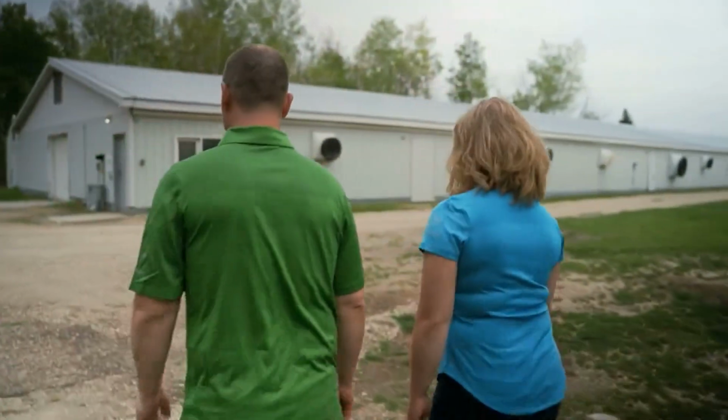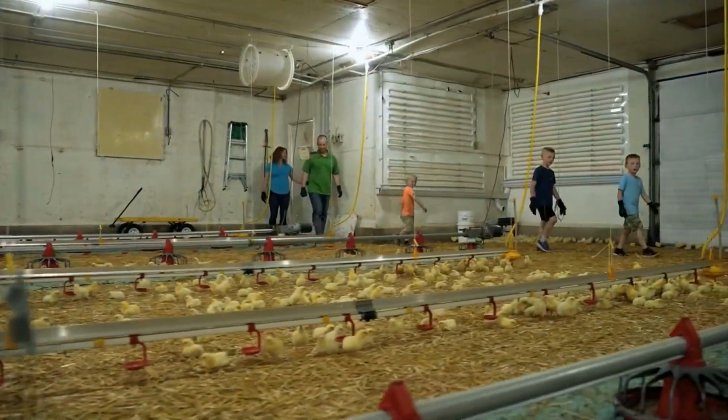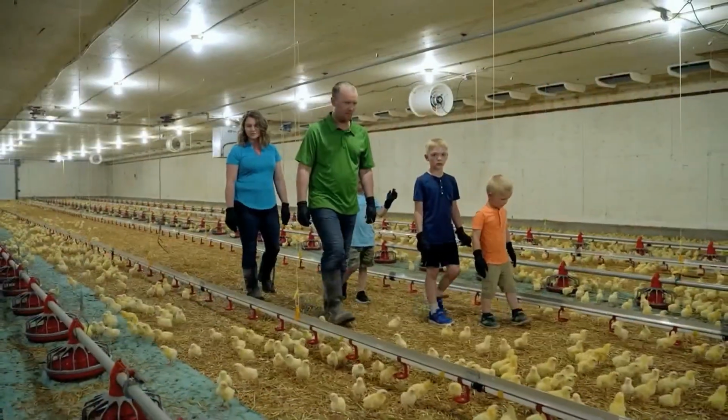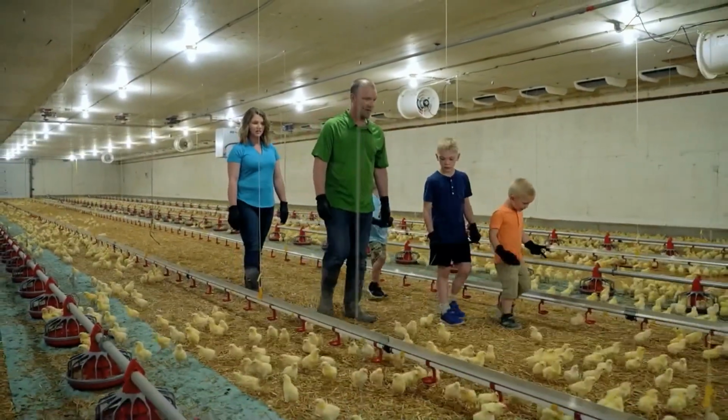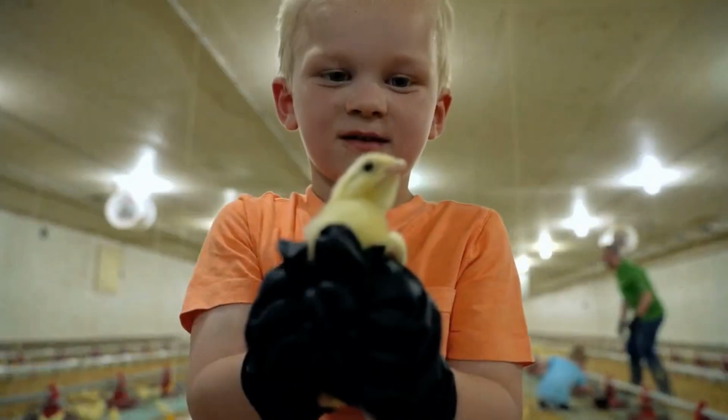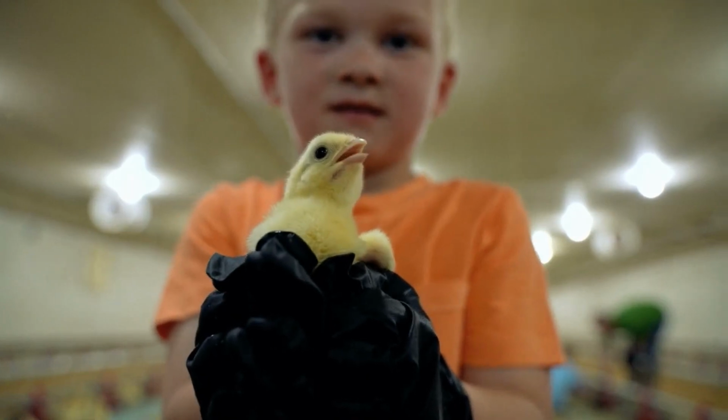We just walk to the barn and we check on our chickens to make sure that they have access to food and water. And we check the temperature, if that's correct, and check the humidity, just to make sure that our chickens are healthy and happy.